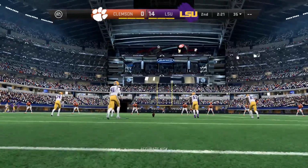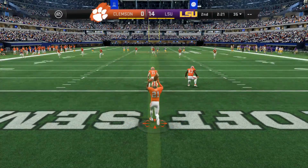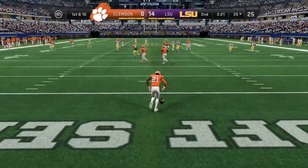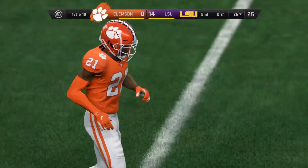After the touchdown, the LSU Tigers kick team is out there to send this one away. That's fielded in the end zone, and no run back here. This will be a touchback, and it comes out to the 25-yard line.